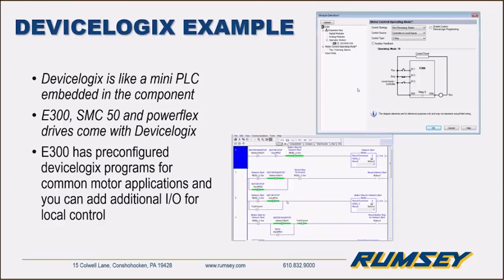programming or editing the main PLC program. And it's just a simple run. Let's say you got 3 motors that you want to stagger how you start them up.